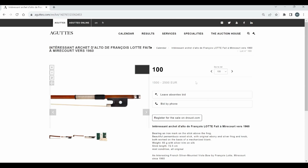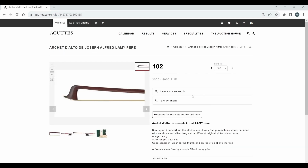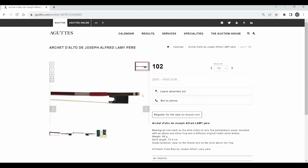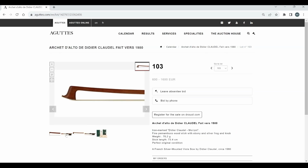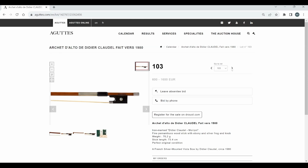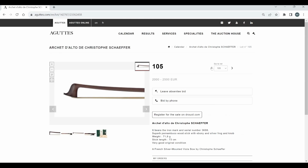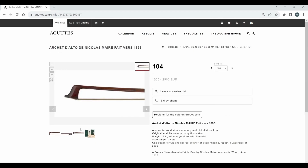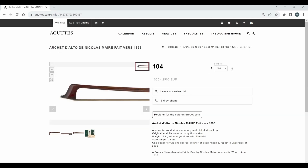Lot. 1,500 to 2,500, not quite the same level. French silver mounted viola bow by Jean-Claude Houchard there. French viola bow by Joseph Alfred Lamy Père. French silver mounted viola bow by Didier Claudel. Wonder how many. Getting ahead of myself there. French nickel mounted viola bow by Nicolas Maire. 1,000 to 2,500. Amoret wood, if that was Pernambuco, I think it'd be worth a bit more.